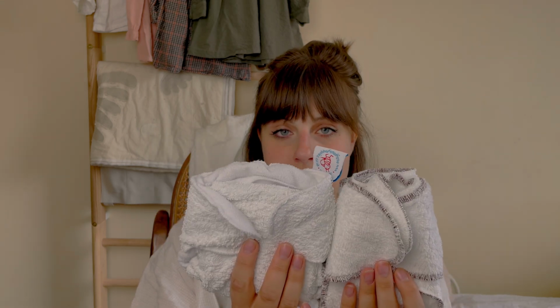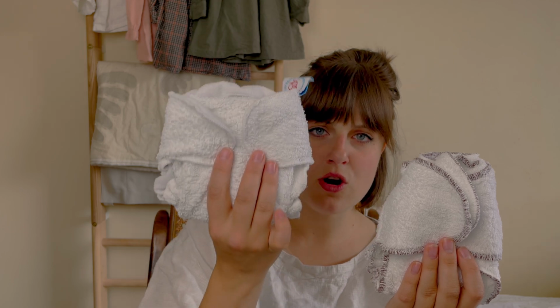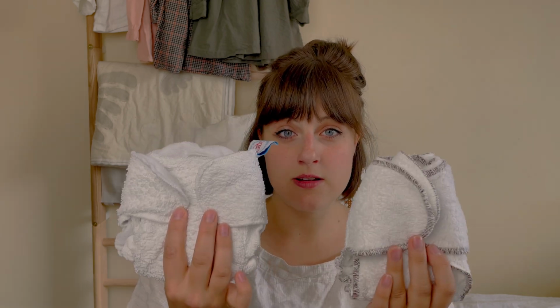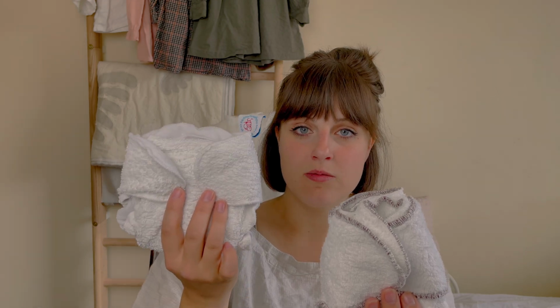You can see both of them are made of terry. This one is bamboo, and I believe this one is cotton. So if you're looking for bamboo, then that might give this one the edge for you. They both have no closure, as you can see, so you need to use a nappy nipper to close them, but I really don't find that too much faff. Once you've got the hang of them, they're really easy.